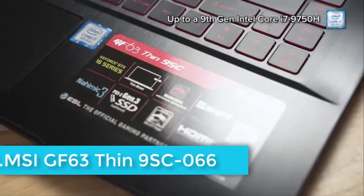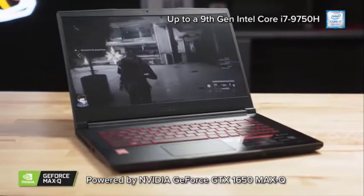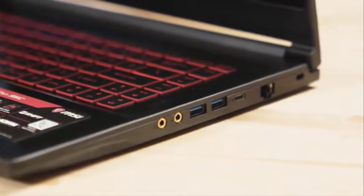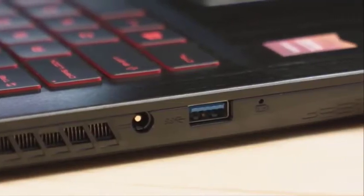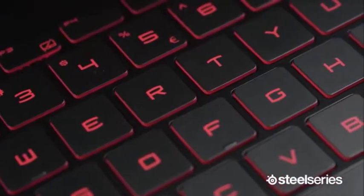MSI doesn't go very drastic with their design and ensures to keep it basic yet chic and sleek for easy portability and functioning. The MSI GF63 Thin 9SC066 is not much different than its precursor, the MSI GS65 Stealth Thin. The best prospect of the design and build of this gaming laptop is the fact that it has a very thin body which looks amazing and is quite easy to carry around.